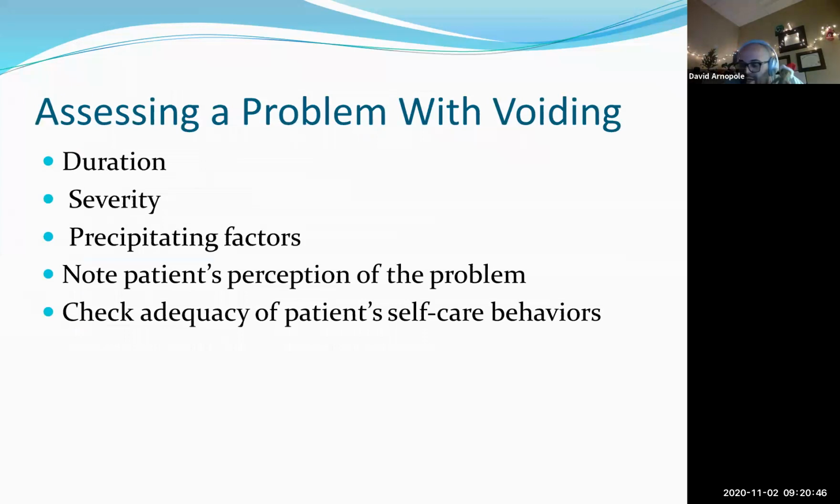All right, assess your problems. How long has it been there? This is a great old thing to think about. When you find a problem, find out about it. How long has it been there? How severe is it? We do it with pain all the time, 0 to 10. But severe, do you have any pain with it? How severe is the issue? What caused it? Did you do something and it makes it worse? My best piece of medical advice to give everybody: does it hurt when you do that? Don't do that.